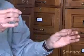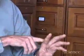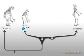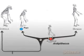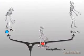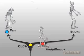We have very strange feet and huge brains. How did that happen? Well, we have to work our way back down our branch. And so we're getting pretty close to the fork that was between the line that led off to the chimpanzees and the line that led off to us. And Ardipithecus takes us pretty far back toward that branch and informs us that the node point, the junction, the last common ancestor, was neither human nor a chimpanzee. It was something entirely different.